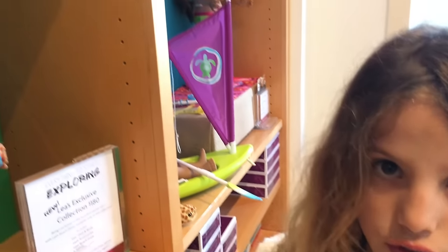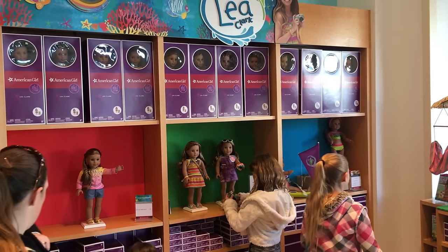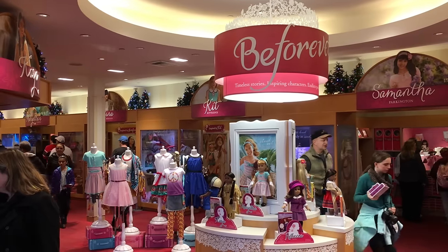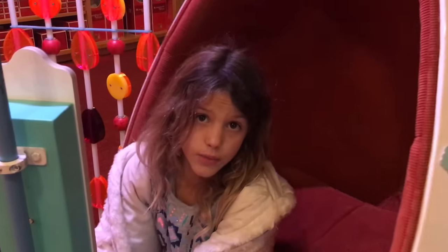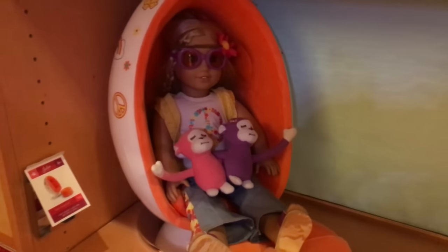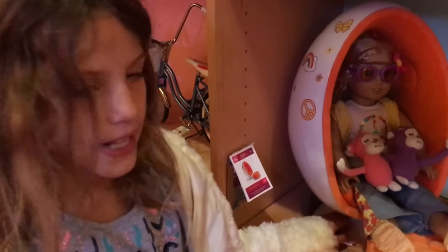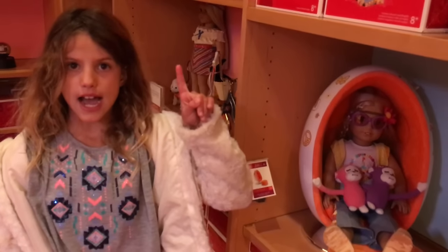Here's another section just for Leia Clark, the Girl of the Year of 2016. The Be Forever collection is just for the historical dolls. This is Julie's, and look how cool this is. There's the real chair, and it actually spins. And this is the smaller one, but you plug it in to your phone or your iPad, and it's a speaker, so it plays too. Click the eye up here if you want to see my video on that chair.